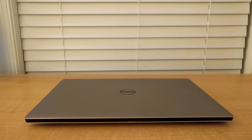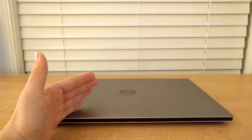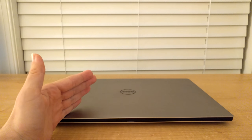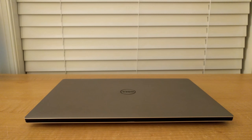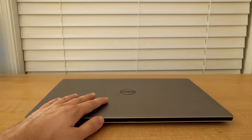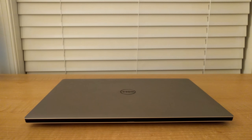This is the Dell XPS 15 9516 laptop, released in early 2017. This comes with either an Intel Core i5 or i7 Kaby Lake processor, and I went ahead and got the i7 variant. For those of you who don't know, maybe you didn't see the previous video, I got myself a Dell XPS 15 a few months ago. I think it was around late May.